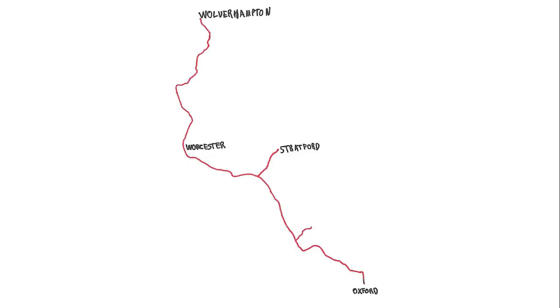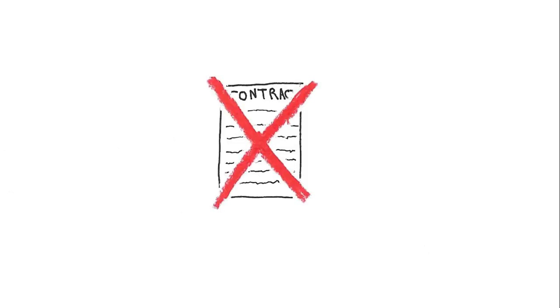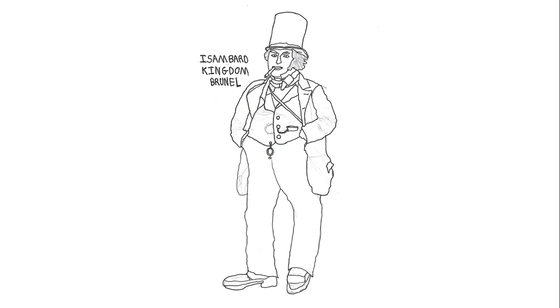A part of the Oxford, Worcester and Wolverhampton Railway, the construction of the tunnel had been subcontracted to a company called Ackroyd's, owned by Robert Marchant. But Great Western were becoming exasperated by Ackroyd's slow progress. Their contract was cancelled, and Brunel was ordered to take direct charge of construction.